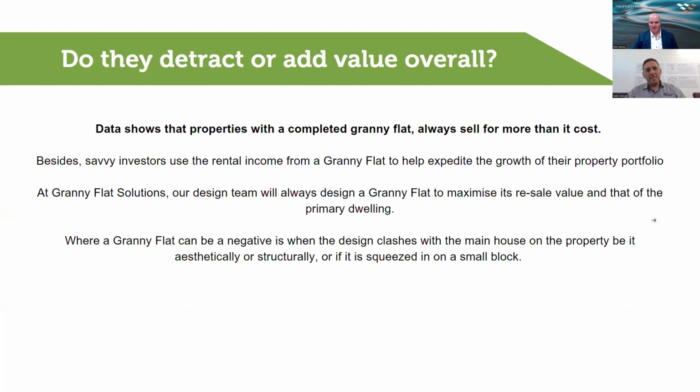So whether they detract or add value, as I mentioned before, when you build a granny flat, if you were to sell that property the very next day after it was complete, you would always get your money back for what you've spent. So you spend $150,000, $140,000, whatever the number is, you're guaranteed to get that number back. But investors these days are not really building granny flats just to spend $140,000 and sell it tomorrow.